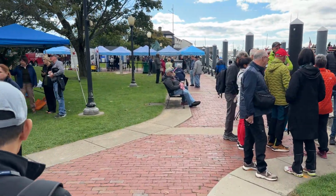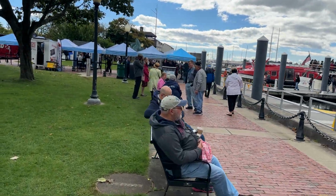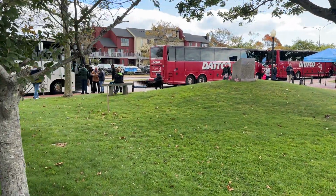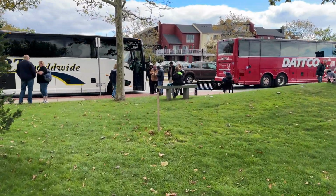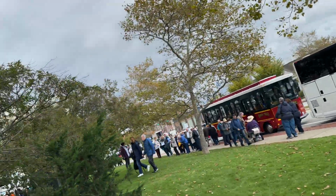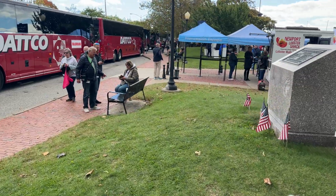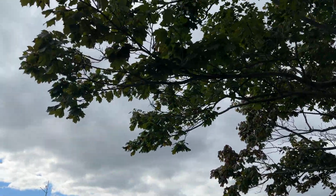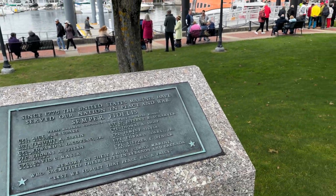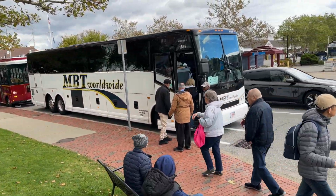So we will walk over just a little bit and show you some of Newport as you arrive. Now, my favorite thing to do in Newport is actually to walk over to the Cliff Walk. I've got my Newport shirt on. Happy to be back. It is autumn in New England, October 15th. Not a lot of color has happened as far as the fall foliage yet.